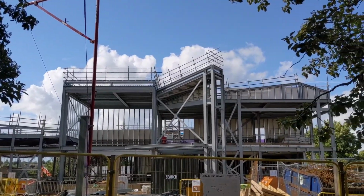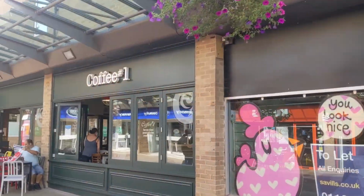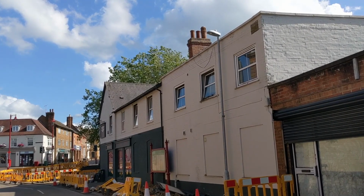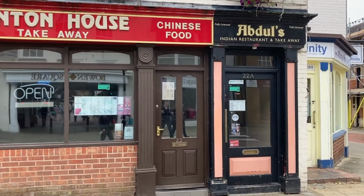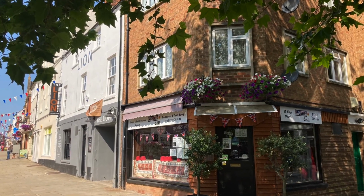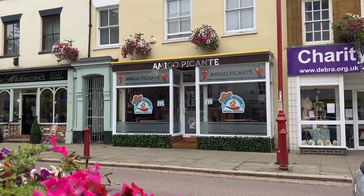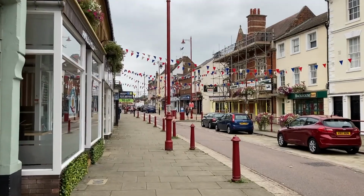Places to eat in Daventry include the Greg's, one of the many coffee shops, the former Buddy's restaurant, the Water Margin, Abdul's, and the soon to relocate and popular Mosaic restaurant. And that brings us back to the start of our little tour around Daventry.